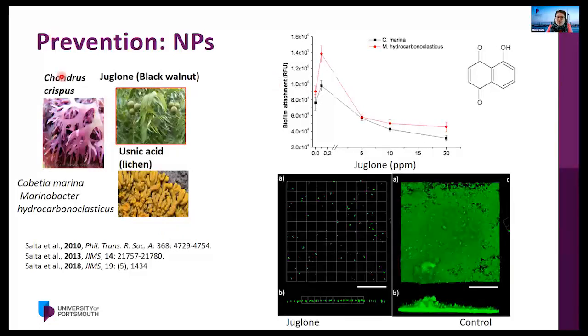Initially we started looking at prevention, looking at natural products that could help us stop biofilm formation. We looked at several crude extracts, tested against marine biofilm-forming model species, and found some really good candidates like jaguarone, from the black walnut. When we incorporated this compound into a model surface, as you can see here on the left, this is where it has the compound, and on the right is the control, where you can see a full-grown biofilm within, I think, 24 hours. So these were some good candidates.